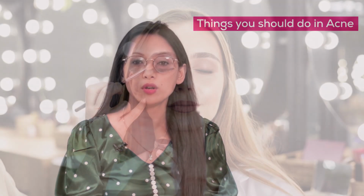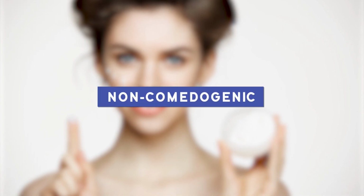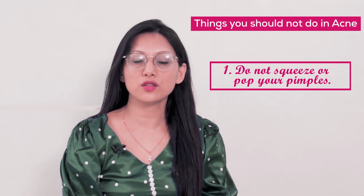And whenever you look for products for makeup as well as for skincare, do look for a word called non-comedogenic. Non-comedogenic means those products that do not lead to comedones or blackheads. Hence, it is very important to look for these things. Do not squeeze or pop your pimples. Popping your pimples can lead to pigmentation and scarring.